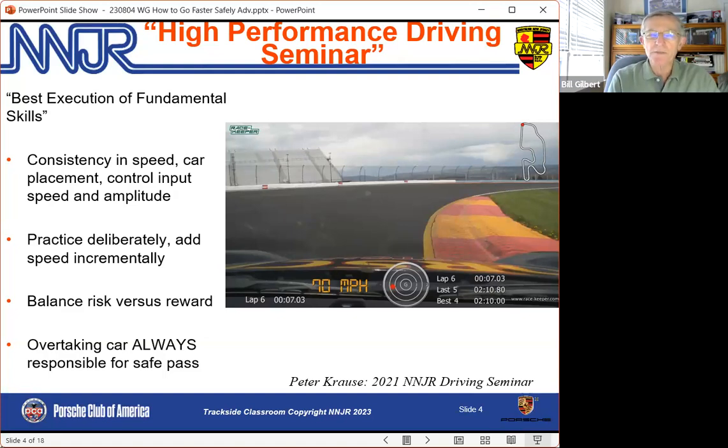And of course, Peter says we want to practice deliberately and add speed incrementally while we balance risk and reward. And he mentions also that traffic is a big part of this, and I'll say more about that in a bit.